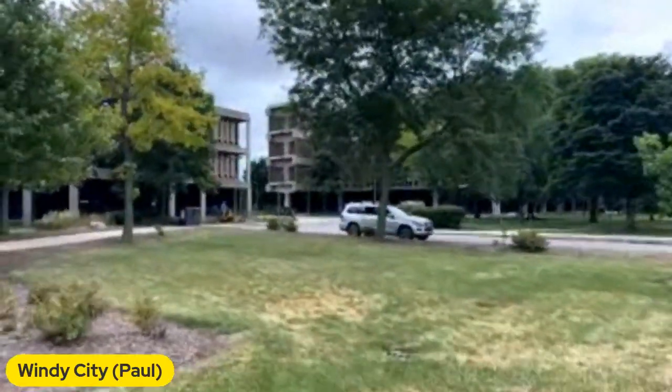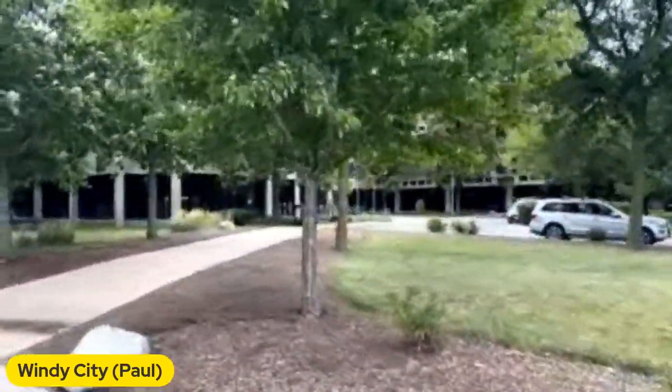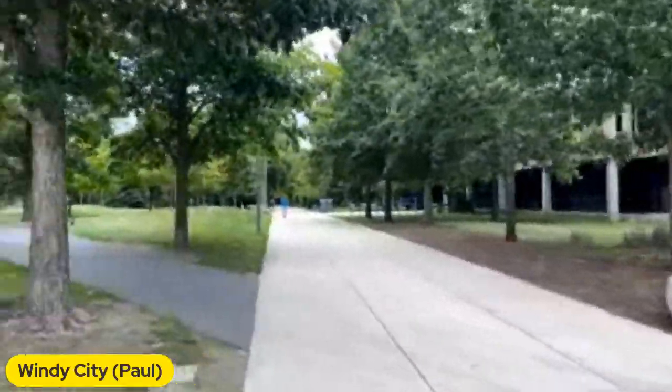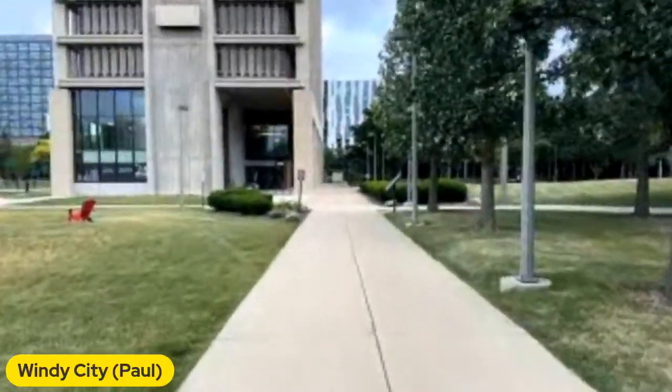I know that back over in this area are the math and science buildings. I've been to conferences here and job fairs here. We'll run past, there's a little map on this corner. We'll go take a shot of that real quick.